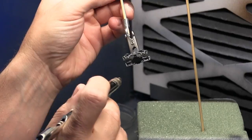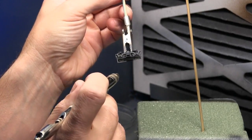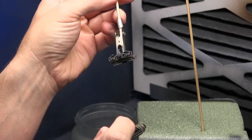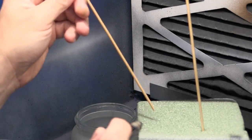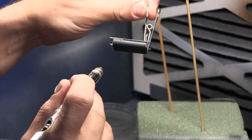Bring a little closer shot so you can see the difference. You can see it right from there. Yeah, that earth tone really gives it a whole other look than just that grimy black.